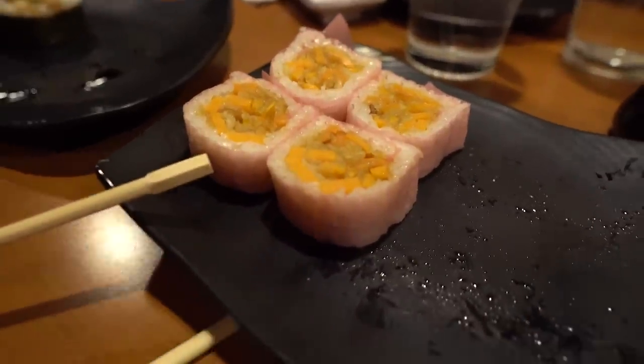These are avocado hand rolls. Your favorite? Oh, so we have a sweet potato tempura roll with soy paper. And I have tons of wasabi, like a paste that I have.